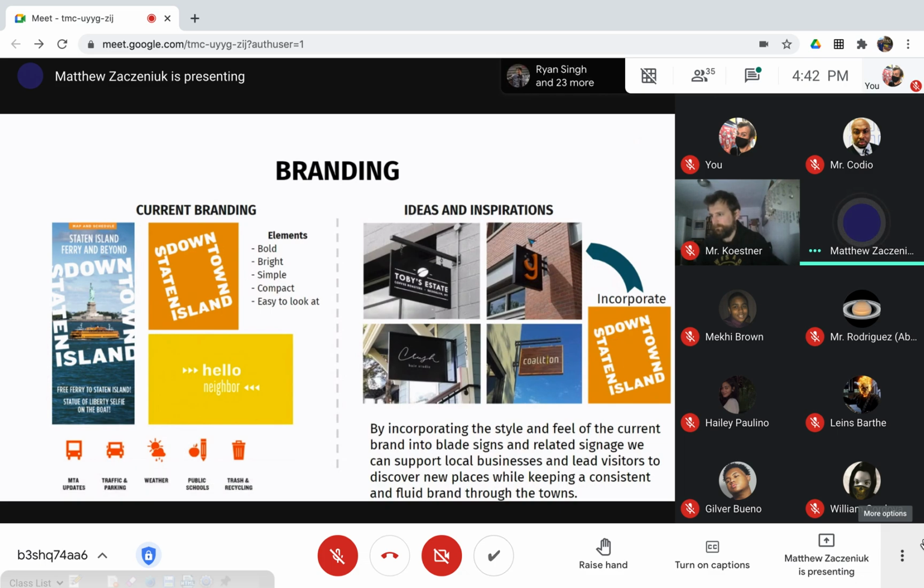Here you can see some examples of blade signage. And I think that by incorporating the style and feel of the current brand into blade signs, we can support local businesses and lead visitors to discover new places while keeping a consistent and fluid brand throughout the town. This is very helpful for people trying to find new places around downtown Staten Island, because not only does it connect people to where they need to go or want to discover, but it also keeps everything connected together in a way that's easy to look at and very nicely presentable.